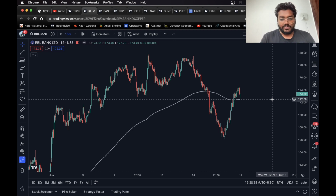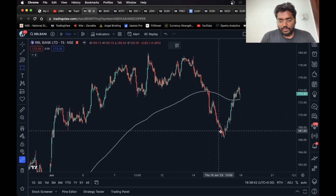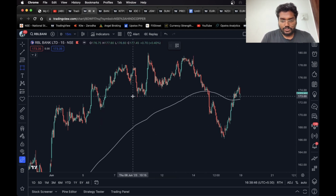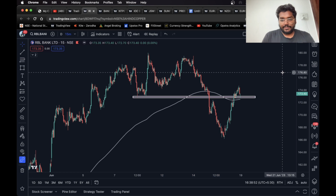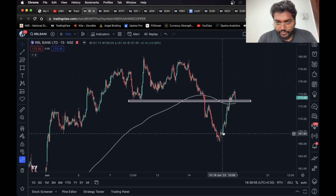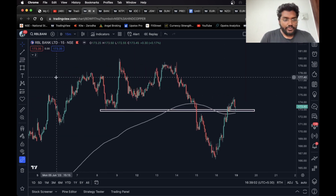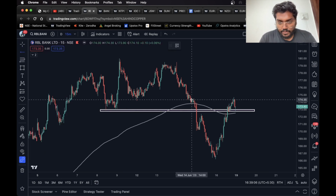This is the 15 minutes chart of RBL Bank, and as you can see the stock has given a breakout on 200 EMA and then has come back for a retest, and we can also see that there is a level over here, right? So what we can do is, as you can see, this is also a V-shaped recovery, okay, and V-shaped recoveries are usually considered to be very strong. So we can plan for a long trade here, okay.